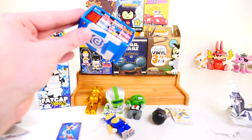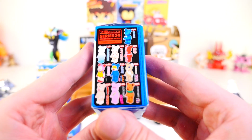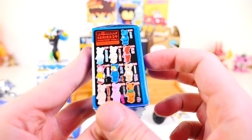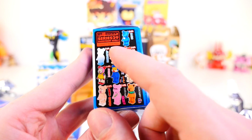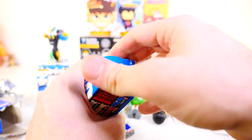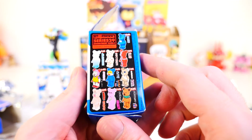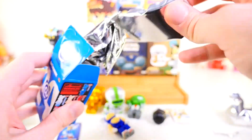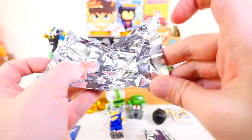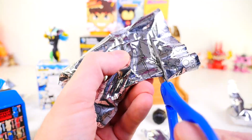Alright, so next up, this is going to be series number 29, and here's a look at some of the different figures. I think I may have only opened a couple of these because I remember getting the strawberry one, and the rest of them don't look as familiar. If I had to pick one that I'd like to get out of this series, probably be the jelly bean one actually. I think that the way that blue fades into that looks really neat. I don't know if the figure looks as neat as the picture. This is one of the few series where they don't always look like what you're gonna get.